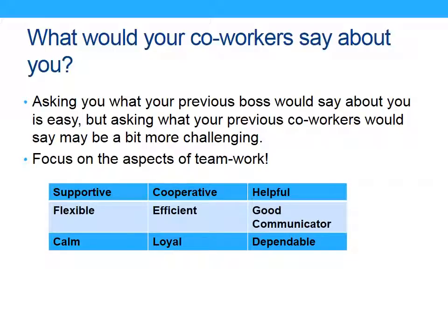Another good question they like to ask is, what would your coworkers say about you? Asking what your previous boss would say about you is easy, because your boss is going to say you were a hard worker and that you were very reliable and that you were motivated, blah, blah, blah. But asking about what the coworkers would say is a bit more challenging. You want to focus on teamwork ideas. Being supportive, cooperative, collaborative, helpful, flexible, efficient, a good communicator, calm, loyal, dependable.